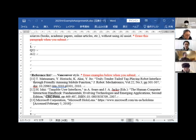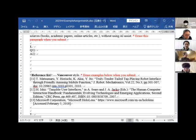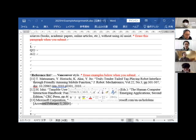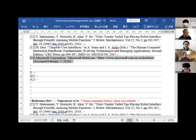The publisher's name and which page and ISBN number and publishing year. This is the usual way when you refer to some chapters in the book. And when you access some online material, who is the author and this site's name and the site's address and when it was accessed. This is one example for the online site reference case.